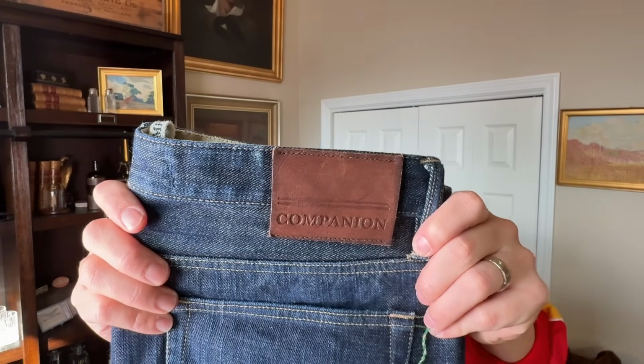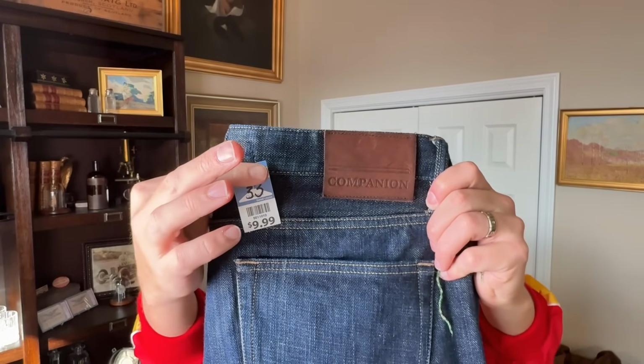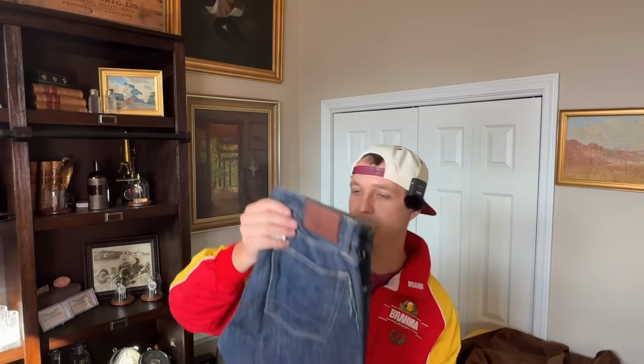And this brand right here is called, again, Companion. Really heavy. Really heavy jean. $7.99, or I paid $10 for this. What? How could I pay $2 more for some salvaged denim? These will sell for over $50. I'm not sure what they comp out at because I forget. But I know they sell for more than 50. Almost all salvaged denim sells for more than 50.